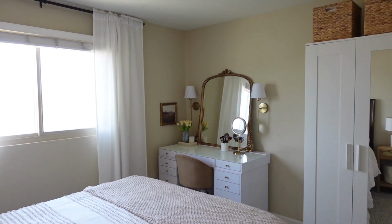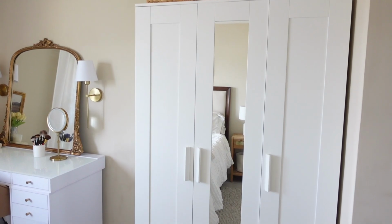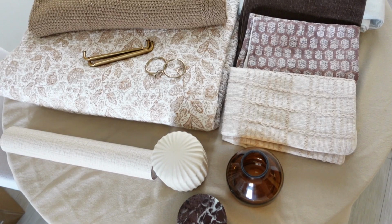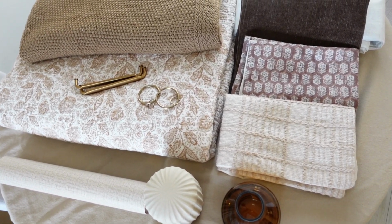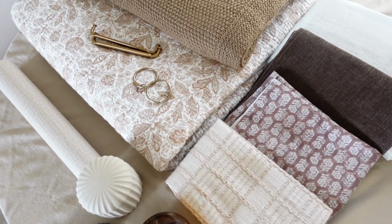And then right next to the vanity is this wardrobe. So I'm going to do a DIY wallpaper inside these panels and then replace the hardware just to make it feel like a more designed look. On the table, I laid out some of the bedding and the decor pieces that I want to decorate with. I really wanted the bed to feel like you just want to jump in it and it looks so cozy and relaxing. I feel like the best way to do that is through layers.